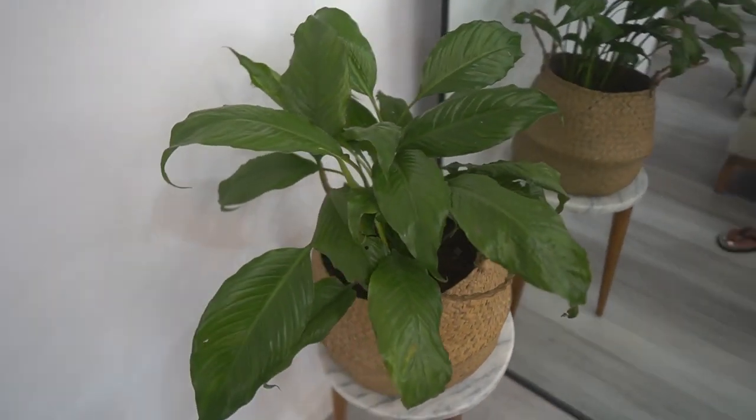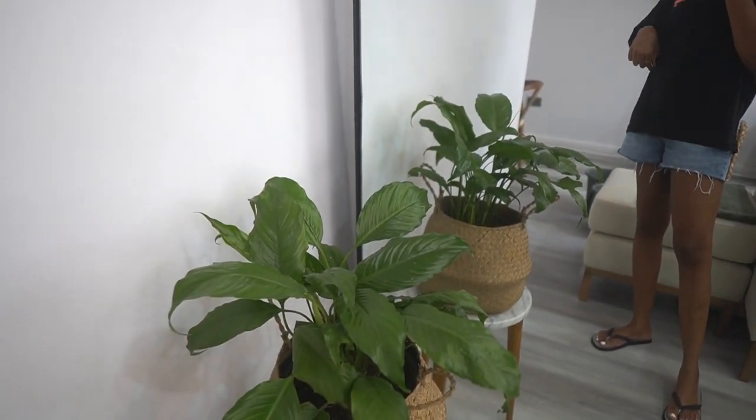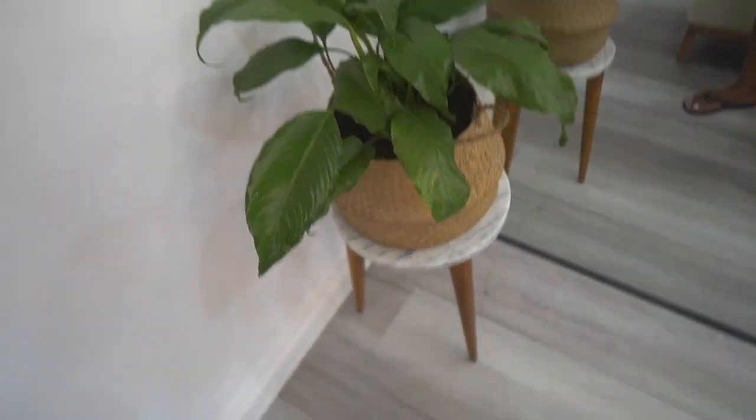Peace lily, I think this is called. I got this, it's just right in front of the mirror here. Okay.